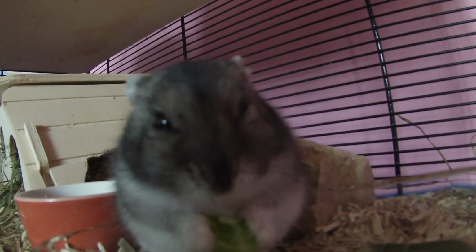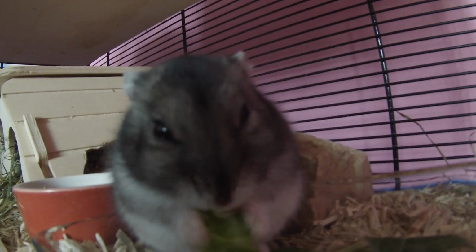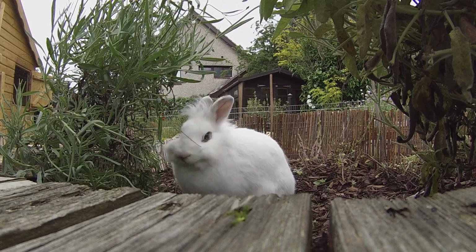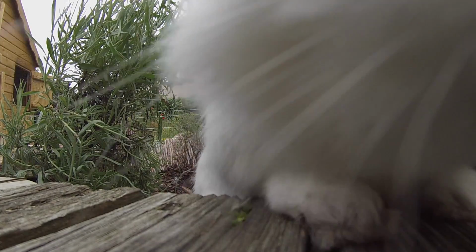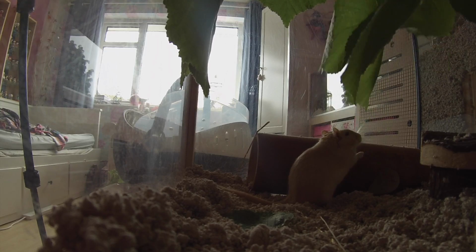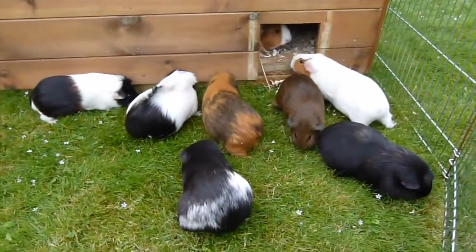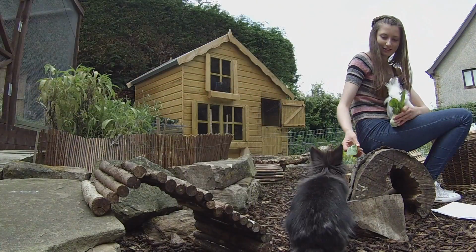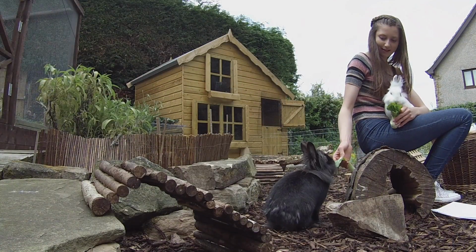In today's episode we're going to be discussing natural diets for our small pets. A natural diet is very important for our small animals because their digestion is still working in a very similar way to how it was in nature. So giving your small pet the foods that they're designed to eat is going to be the best thing for them, and they're going to do really well on a diet which is very natural.